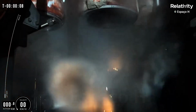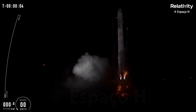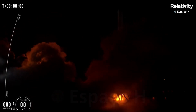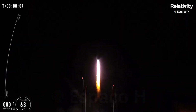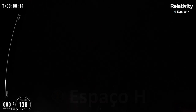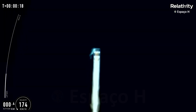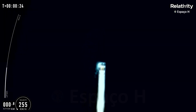Ten, 9, 8, 7, 6, 5, 4, 1. Liftoff. Terran 1 has cleared the tower. Control maneuver starting. Launch pad safing. Look at that blue fire!